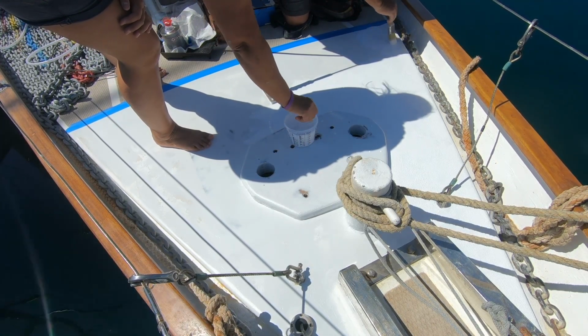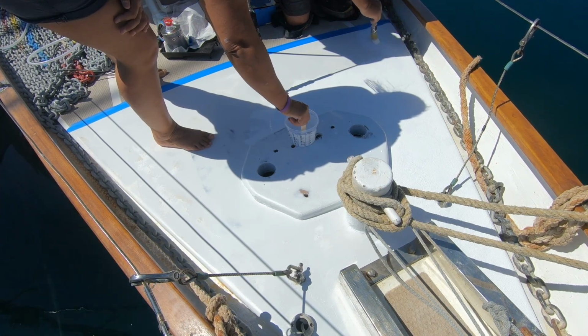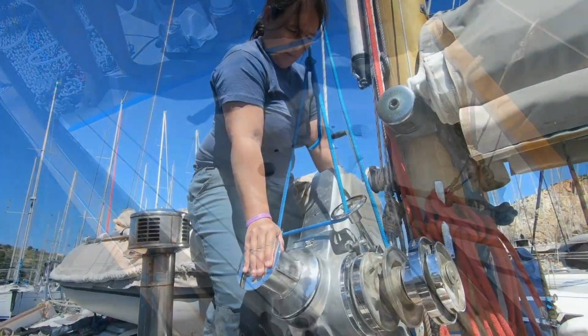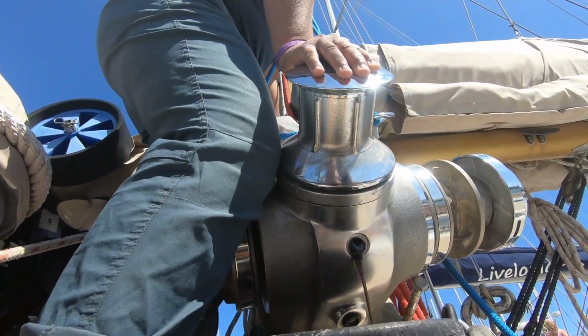And we follow that up with a two-component epoxy paint, complete with sprinkles to make it nice and grippy. And before we go to the trouble of bolting this back down to the deck, we thought we'd give it a quick service. Can they put a drain plug in the bottom, right? Yeah. It'd be so much easier.